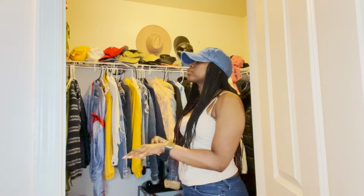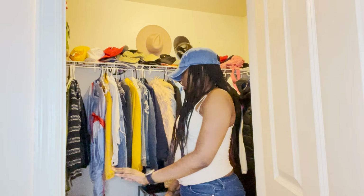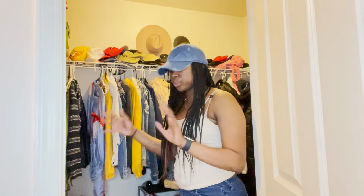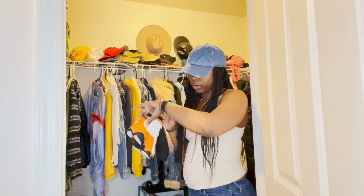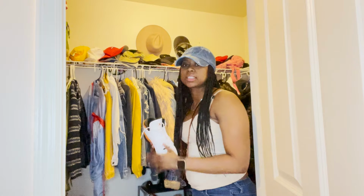Do I have another Air Jordan 4? I think that's all my Air Jordan 4s. I might have another one, it might be in my boxes somewhere, but I'm just gonna do the shoes that are outside the boxes, then the shoes inside the boxes.